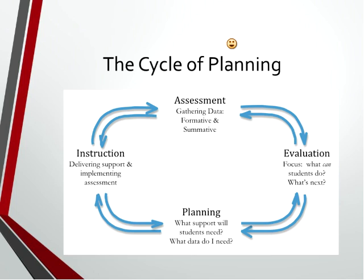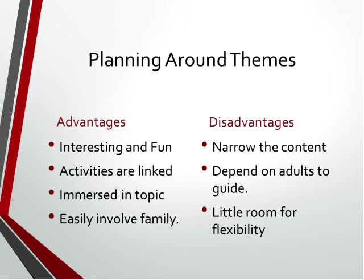So you're constantly improving, you're constantly assessing yourself, and you're constantly making changes as needed during the planning process. Now, let's look at different ways to plan specifically for ECE. Let's talk about themes really quick. Planning around themes. Some of the advantages: very interesting and fun, easy to link activities.